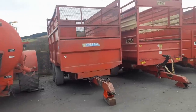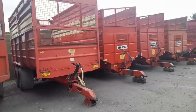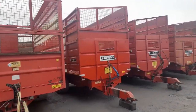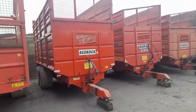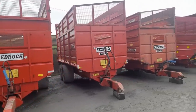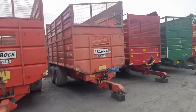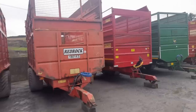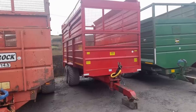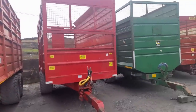Chieftain, she's 14 or 16 foot. Herons. That's a nice heron actually. She's got the flotation tires. Red Rock, what a trailer. I love Red Rocks. Red Rocks are a bulletproof trailer. We have a selection of Red Rocks here. There's one, two, three of them. And I presume this is another heron. She's painted kind of a different colour, more of a pinky colour. Yeah, she's a heron as well. All the herons, as far as I know, are 17 foot. The Red Rocks are 18 foot.